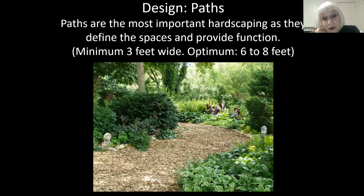Paths are the most important part of your hardscaping, both because they are a shape, but also they give a sense of destination throughout your garden. And so when I first built my garden, I started in 1982. That's how long I've been working on this garden. It will never be done, but I don't want it to be done. I made all the paths like 3 feet wide. So the first thing I did when I retired in 2012 is I went around and ripped up every path and at least doubled, if not tripled, its width, because I hadn't done it right.